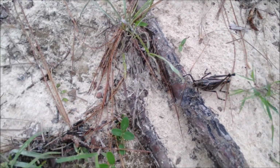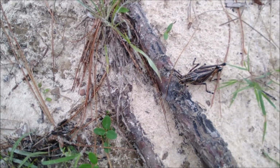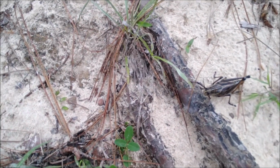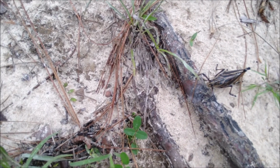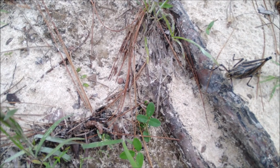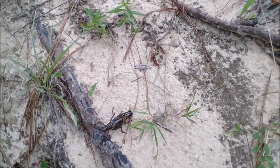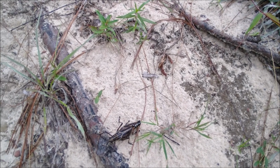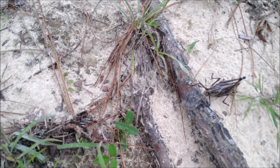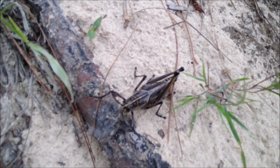But it's very unique. Now, these are predatory grasshoppers. They eat other insects. They also eat crops too. They're omnivores. They're really unique grasshoppers. They're one of the biggest grasshoppers that we have around here. I've seen horse lubbers this big before. These are very pretty grasshoppers. They will bite if you pick them up, and their bites will hurt. Very unique grasshopper indeed. Beautiful.